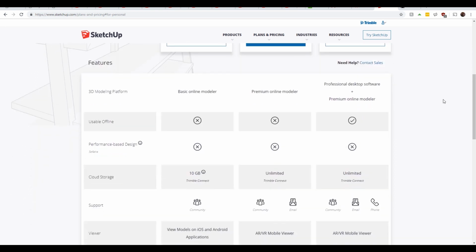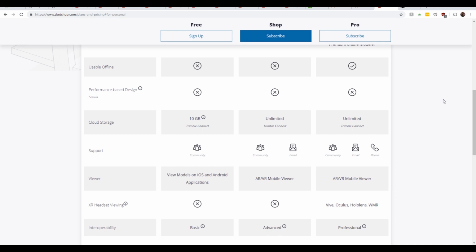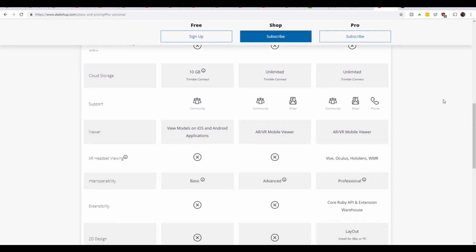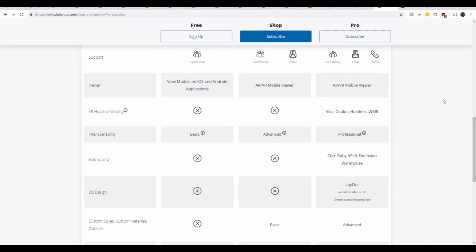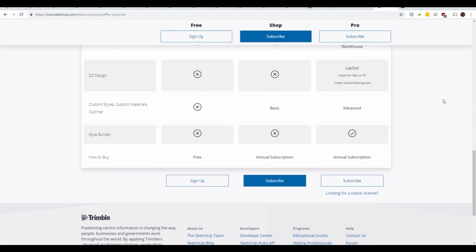Perpetual non-subscription licenses will still exist for anyone who may not want to commit to the new subscription-based model. But it's unclear if the perpetual licenses will always be available for every release. The benefit of the subscription-based model seems to be more frequent updates, not just annual updates.